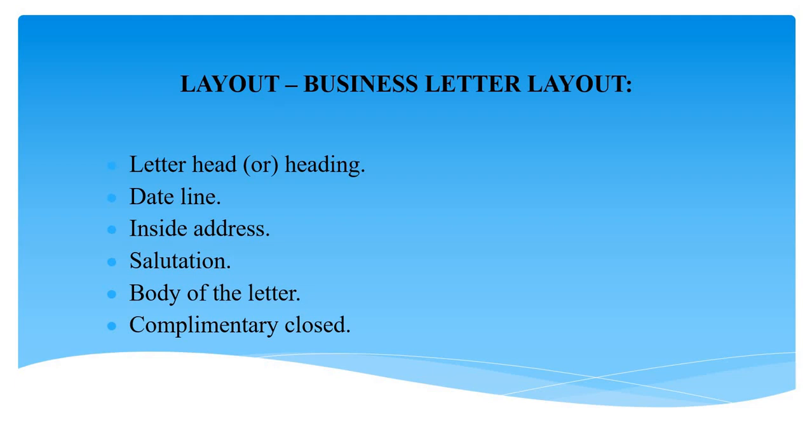Just an outline or a layout; the slide has a typing error, it is only the business letter layout, there is no other layout word in the next. For a good business letter, we need a letterhead or a heading saying who the letter is from and from where. You need to mention the date, and you can even give the time. Then you can mention the inside address, salutation, body of the letter, and complimentary close.